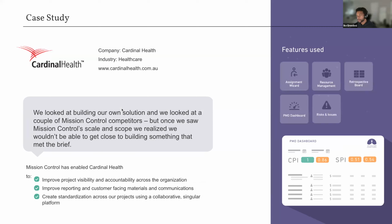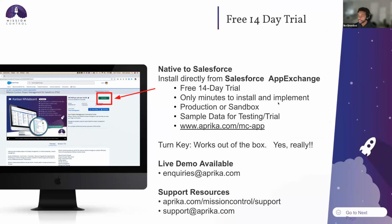And we also have another one with Cardinal Health in the healthcare industry, where they were able to improve project visibility, accountability across the organization, improve reporting and customer-facing materials and communications, and create a standardization across our projects, which makes things so much simpler. Features used: Assignment Wizard, resource management, risk and issues, and PMO dashboard.